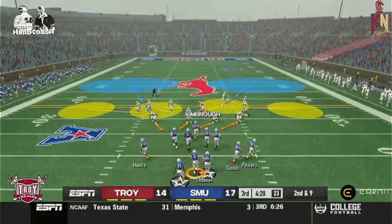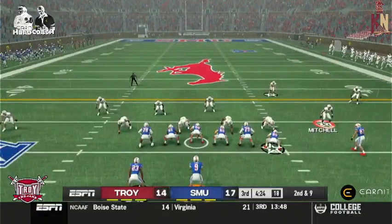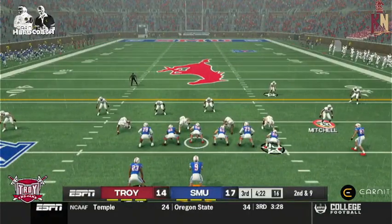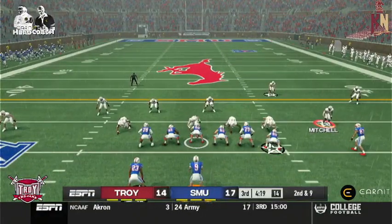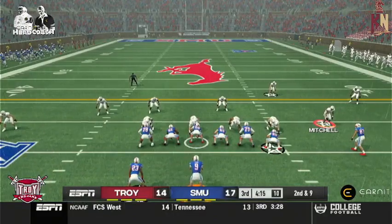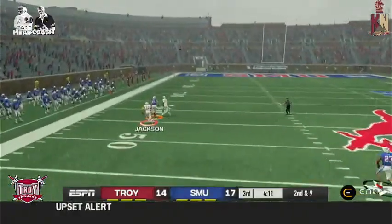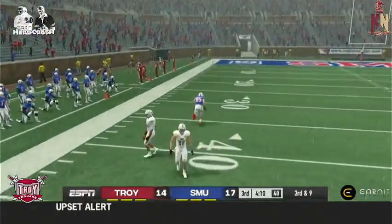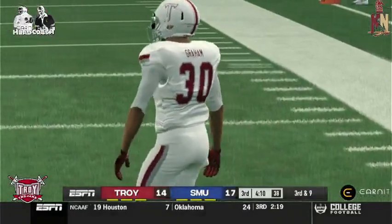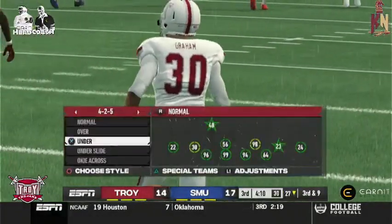We've got a second and nine here. Ball on their own 27. Ready! Wide 80! Check, check! 98 wins! Going deep. He almost had it, but it's incomplete. More was the intended receiver on the play. That'll make it third and nine.